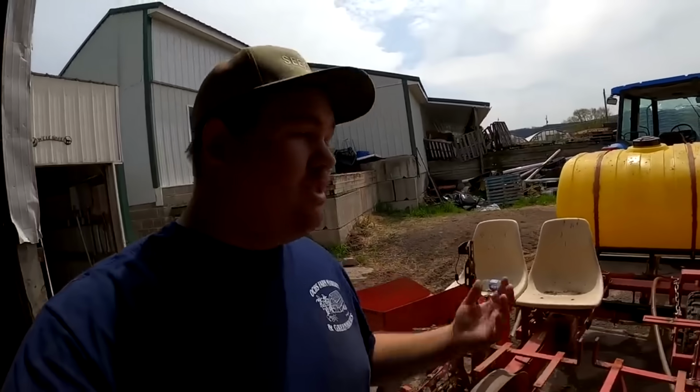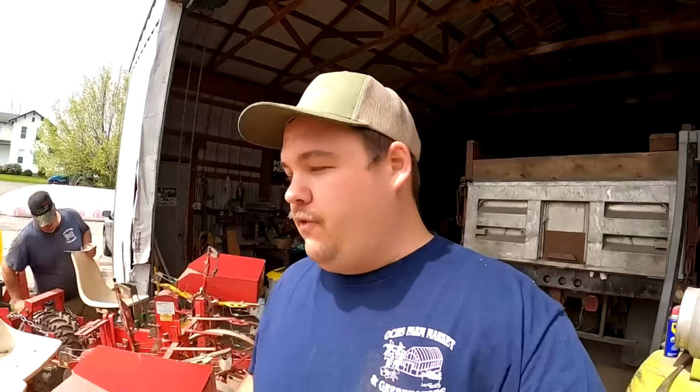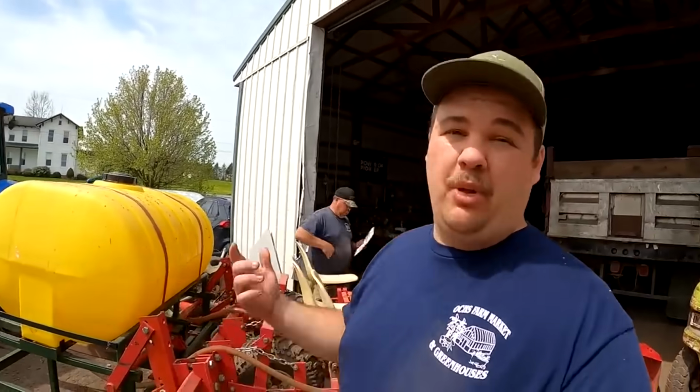We've got 1.5 wagons of cole crops that we're gonna be putting in the ground today. Now, many of you have seen us use this machine and know what it is. But for those of you that don't, this is called a finger transplanter. And this is what we use to plant our cole crops.